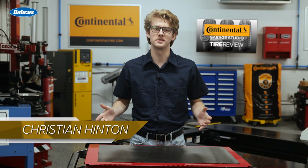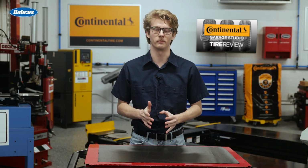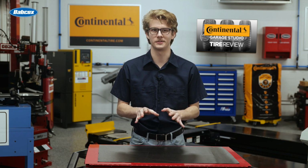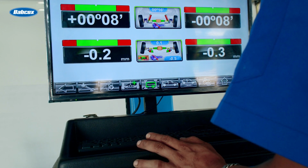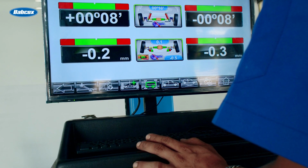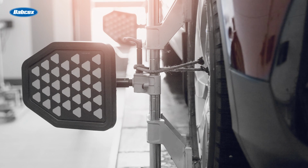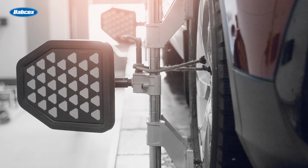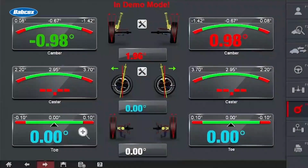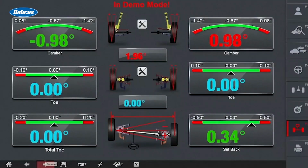The alignment bay is like a giant scan tool, but instead of scanning for codes, it's scanning the angle data from the vehicle. One important angle it scans is for camber. It can mess with handling and cause the car to pull to one side, so it's crucial to compare the camber on both sides. If there's a difference of more than half a degree, there's likely a steering pull.